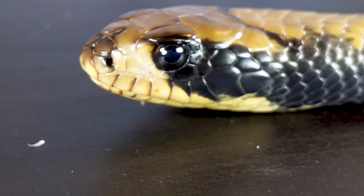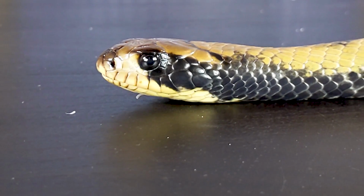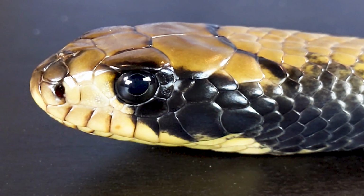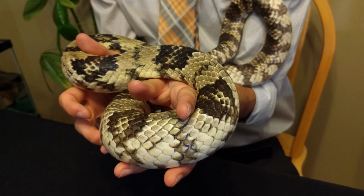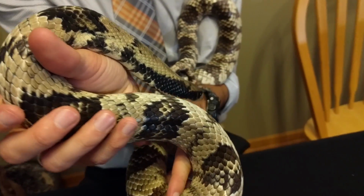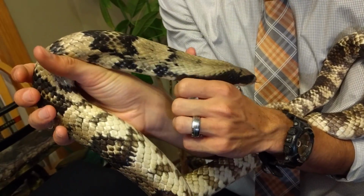This had the same head shape as that indigo snake and the same kind of large, smooth scalation on that head, very reminiscent actually of a cobra. It had that same just obvious intelligence in its eyes. And it was also an impressively large colubrid snake. Just colossal, honestly. And I wanted it really bad.